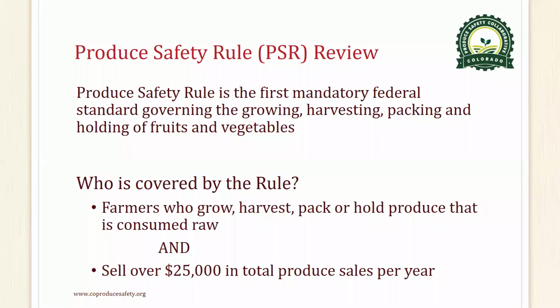So first, just a really quick review about the Produce Safety Rule. As you recall, the Produce Safety Rule is the first ever mandatory federal standard that governs the growing, harvesting, packing, and holding of fruits and vegetables. It was signed into law in 2011 and went into effect in January 2016.